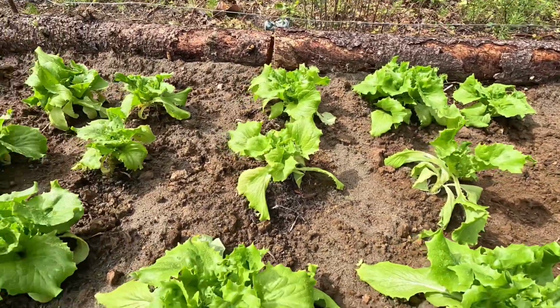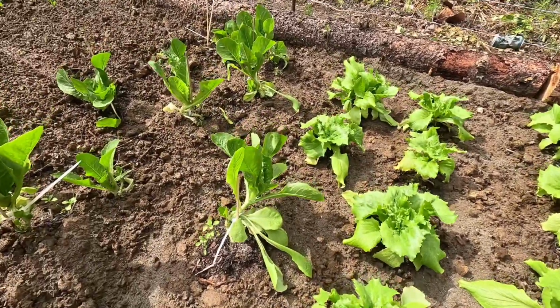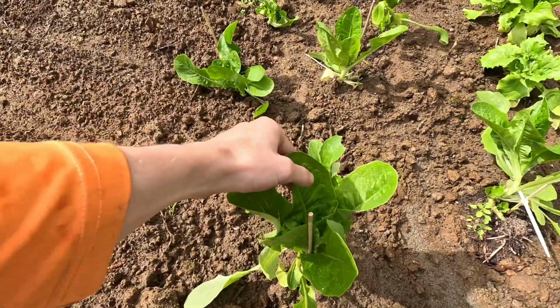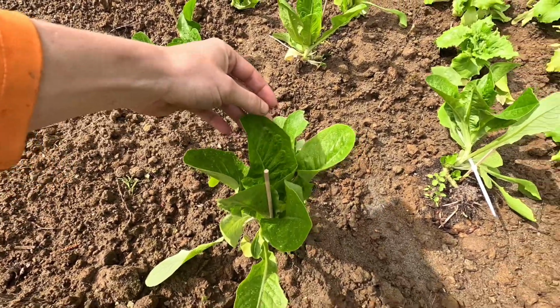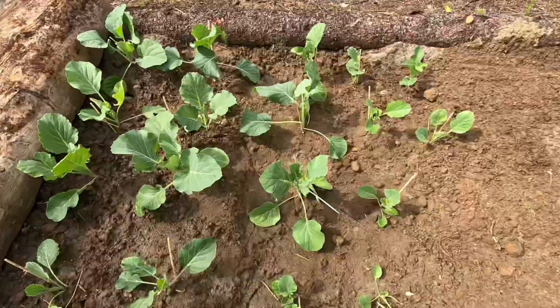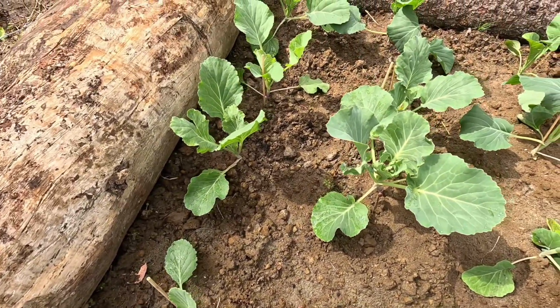Wow, look how neon green they are, man. That's crazy. Our romaine lettuce looks awesome as well. Some thick, lush vegetation here. Hopefully we'll get some good hearts of romaine lettuce. Our cabbage also has just done amazing.